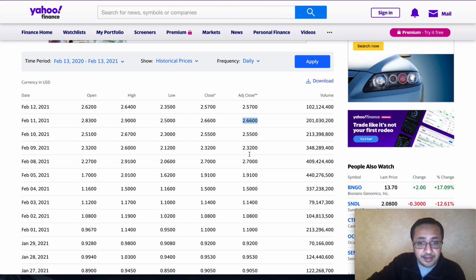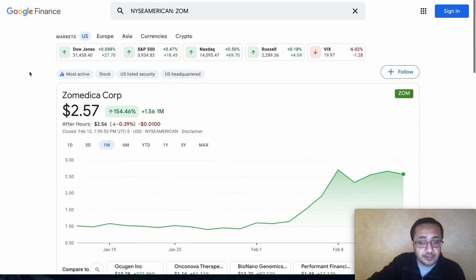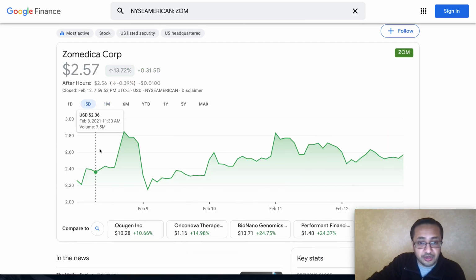Other than that, the stock had a pretty tough time going and staying above the $2.60 level. And once again, we are talking about only 5 days where the stock had a pretty big run up. Looking at the 5-day chart, there are some peaks and some valleys, but this is expected because if the stock goes up and up, it may not sustain and there will be some healthy profit booking.